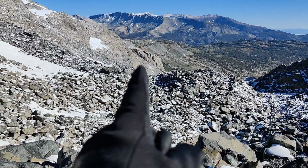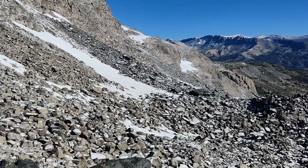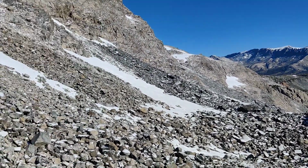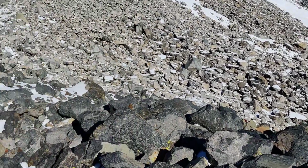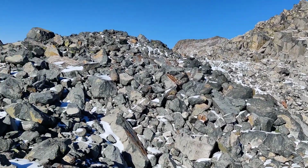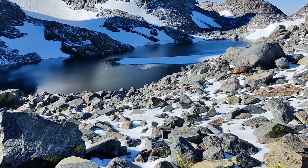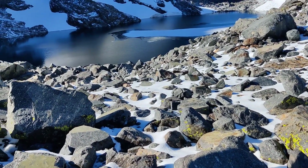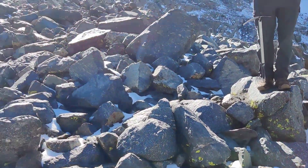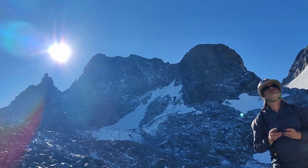We got to the top of North Glacier and crossed this shallow bowl. As we were crossing, there's some rock falls on that side, on the north side, and then this is the Inyo and Sequoia dividing line. Down here towards the west, Lake Catherine, just about like 100 yards from here. We're going to turn left going south to find our way to the summit of Banner.